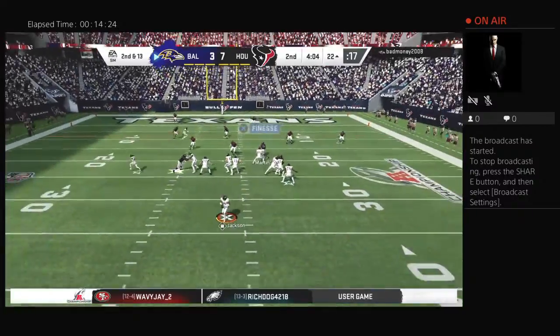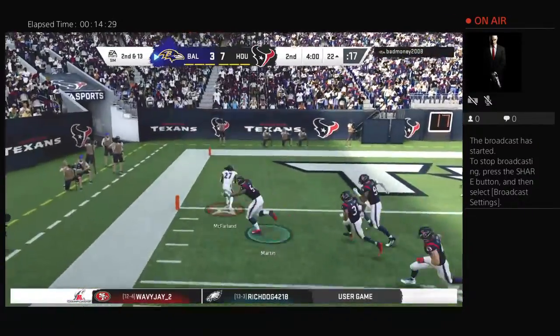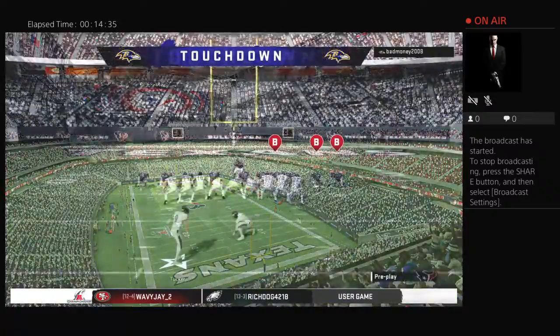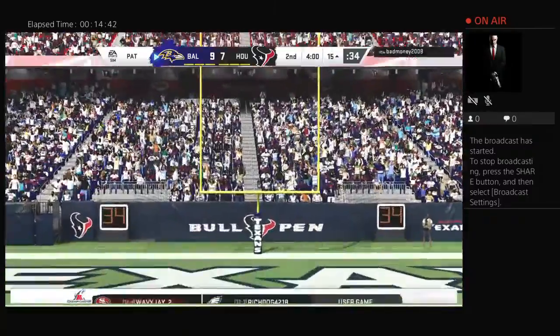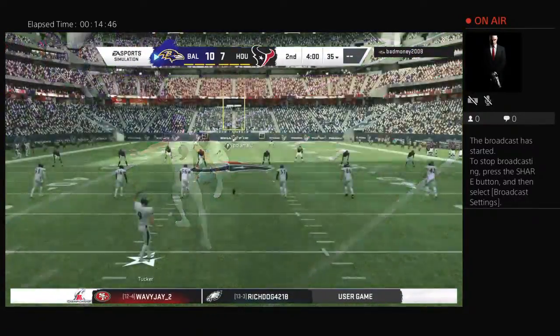Now it's Jackson. That is caught at the 7. And he is into the end zone for a Baltimore touchdown. A 22-yard touchdown grab. And the Ravens have retaken the lead. Tucker with the extra point. And the lead is now 10-7.